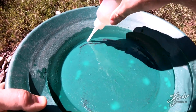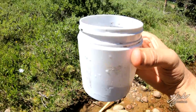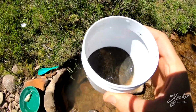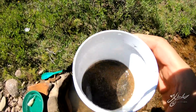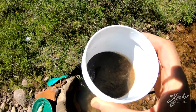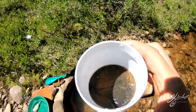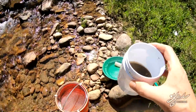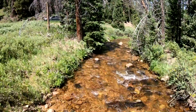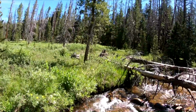The snuffer bottle here. Here's all the black sand we got. This thing is about, I don't know, 1/3 of the way full of black sand. I like to process this later using mercury and nitric acid. The mercury actually eats the gold, turns into an amalgam, and then you dissolve it with nitric acid. I have other videos. There'll be a link at the end for that one if you want to see how that's done.